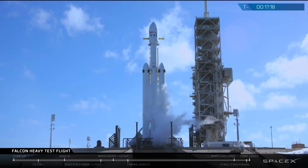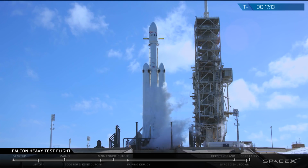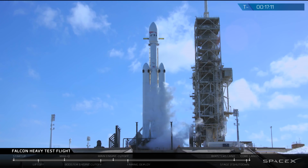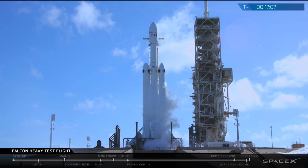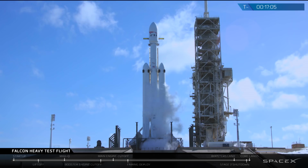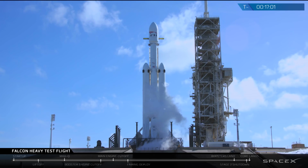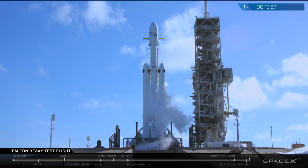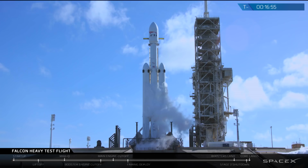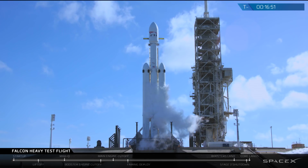Now this is the same method that we use on the single core Falcon 9. It's just scaled to handle 3 first stage boosters. Now we're loading liquid oxygen and kerosene. We do that because in order to support combustion, you need oxygen. And in the vacuum of outer space, there isn't any. So we bring our own liquid oxygen, chilled and densified. You may have heard densified in the past. That allows us to pack the maximum amount into the LOX tanks on the Falcon Heavy.